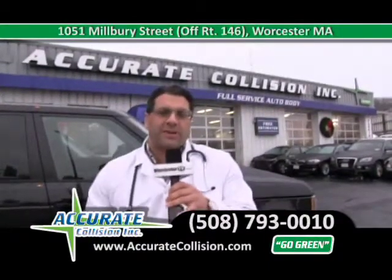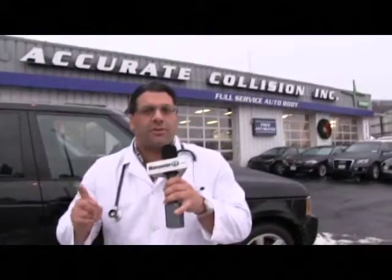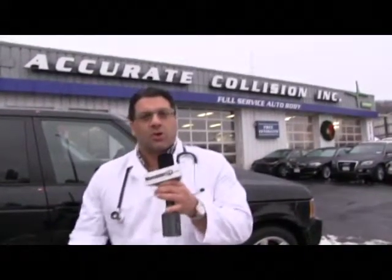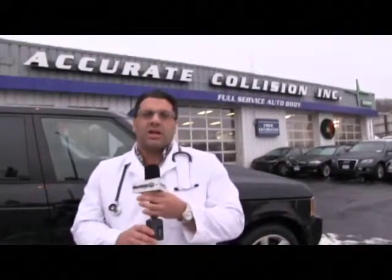Accurate Collision is proud to be a green auto body shop, one of the only in Worcester County. That means we use water-based paints, which is no other than what the factory uses on the cars when the cars are built. So we like to produce the same product that the factories use, which we do at Accurate Collision. Let's go look at some cars that came in. It's been a wild week. Happy holidays and Happy New Year.